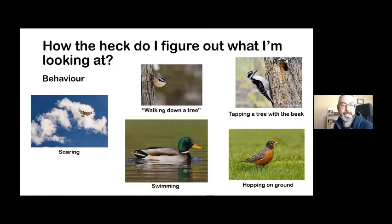We have things in the city like woodpeckers that you'll see hopping up a tree. You may see it tapping its beak on a tree as well. It could be looking for insects to eat, or it could be digging out a hole to nest in. And then lastly, we may see some birds.